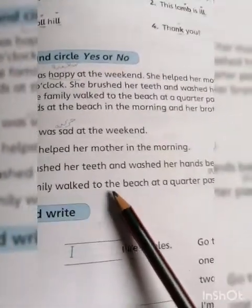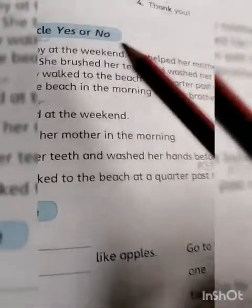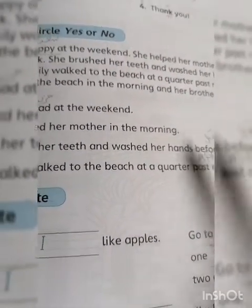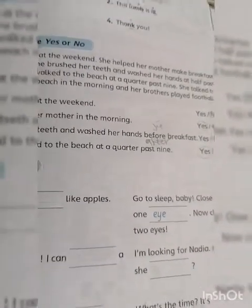Number four. The family walked to the beach at 9:15. Look. The family walked to the beach at 9:15. Is it correct? Yes. The time is correct, so the answer will be yes.